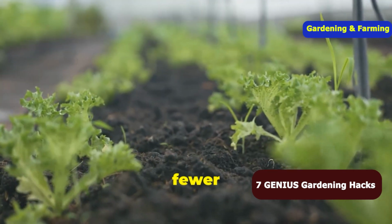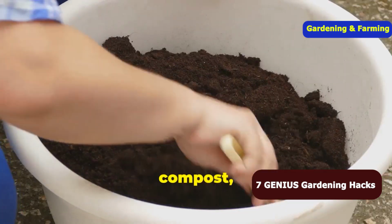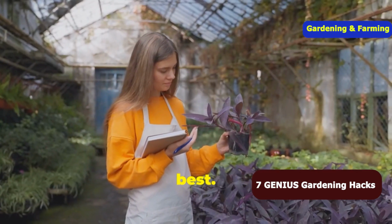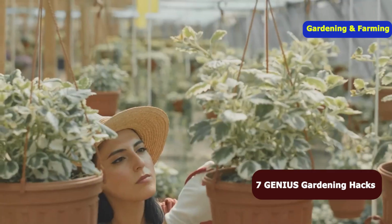Healthy soil means fewer pests, faster growth, and better-tasting produce. Mix in compost, worm castings, or coco coir to customize your blend. Over time, you'll learn what your plants love best. Invest in your soil, and your garden and your plate will thank you.